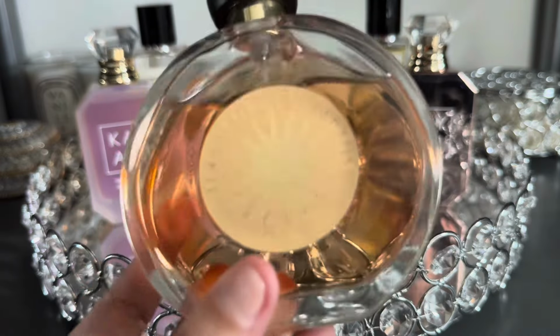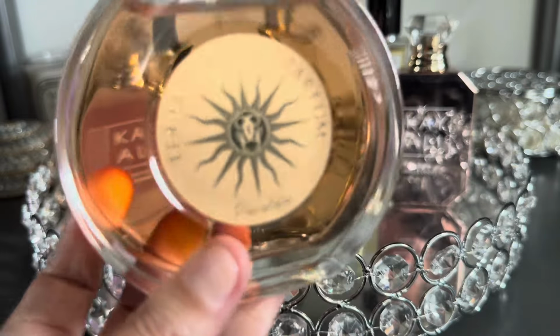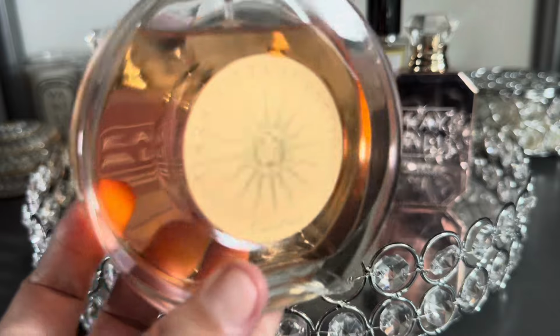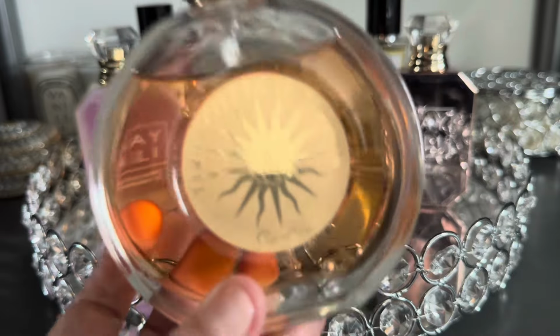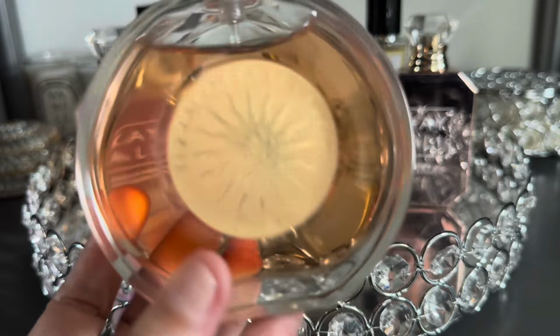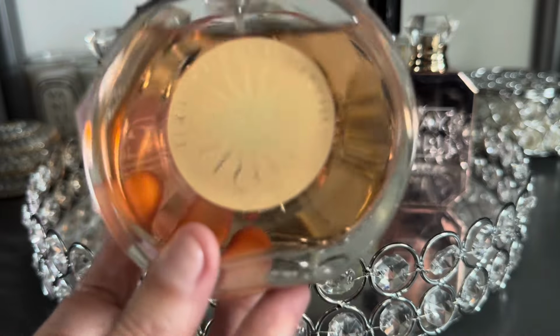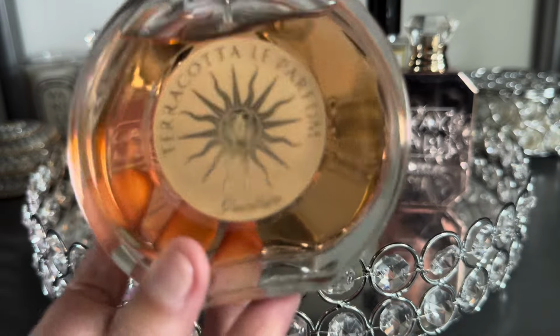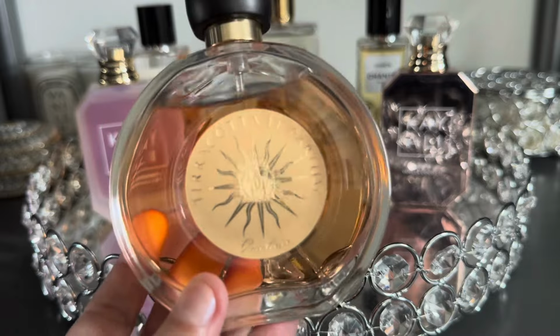And next up is a fragrance that I love to actually pair with Kayali. This is from Guerlain. This is Terracotta. This is kind of an oldie but goodie that has re-entered my collection, and I consider this to be like sunshine in a bottle. It is coconut, it is white florals, it is just like a tropical breeze. It's absolutely divine, and it's one that I love to wear throughout the summertime.